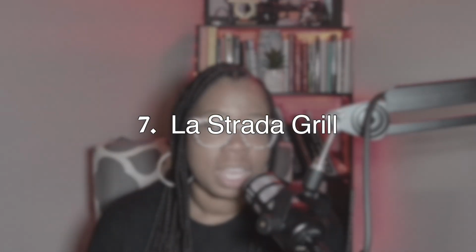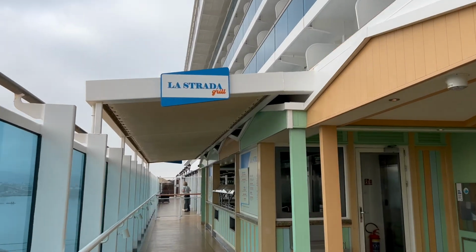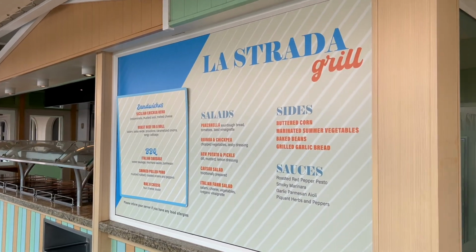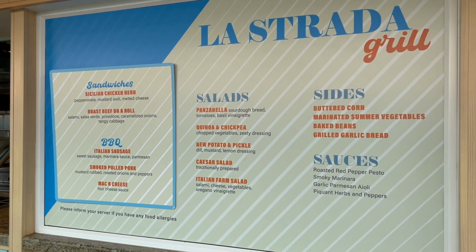La Strada Grill offers grilled Italian street foods, and I'll be honest, we didn't discover this until the last day of our cruise, and it was already closed, so we didn't get to try it. It's tucked away outside on deck 5, so it can be a little bit hard to find. So make sure you keep an eye out for it earlier in your cruise so that you get a chance to try it.